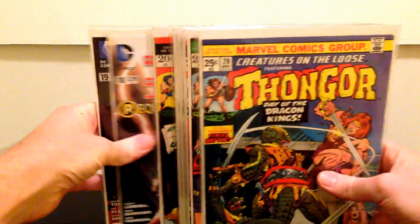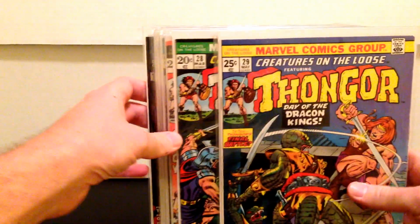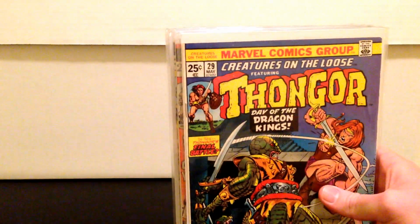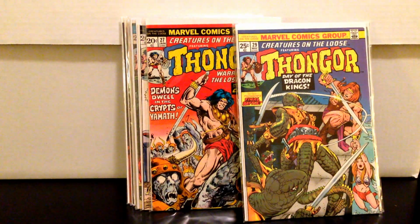So these books right here, I got 10 books with shipping, including all these great Creatures on the Loose. These are in really nice shape. All those. Oh, one other thing I forgot to mention is the covers on these, not the pencils, but just the covers.